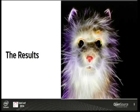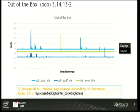So about the results. Well, no animals were harmed in this experiment. I have to give kudos to Debian because they did a really good job. It seems that they are pretty proactive at keeping PowerTop updated every time there is a release. I've noticed with the other distributions I've installed, they usually have a very old version of PowerTop. So kudos to them for that.